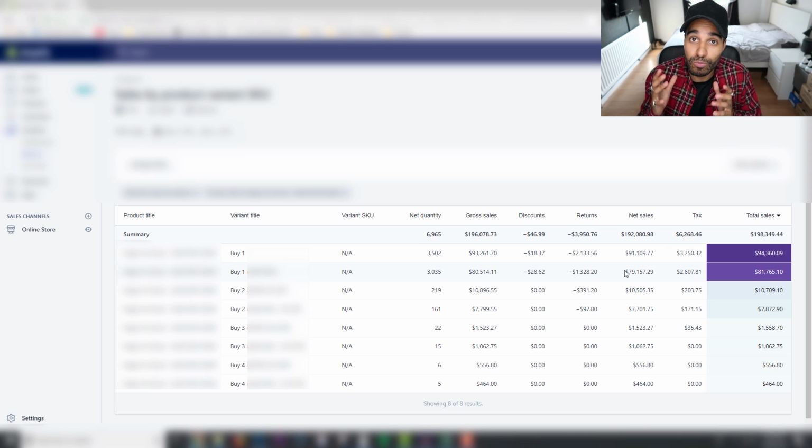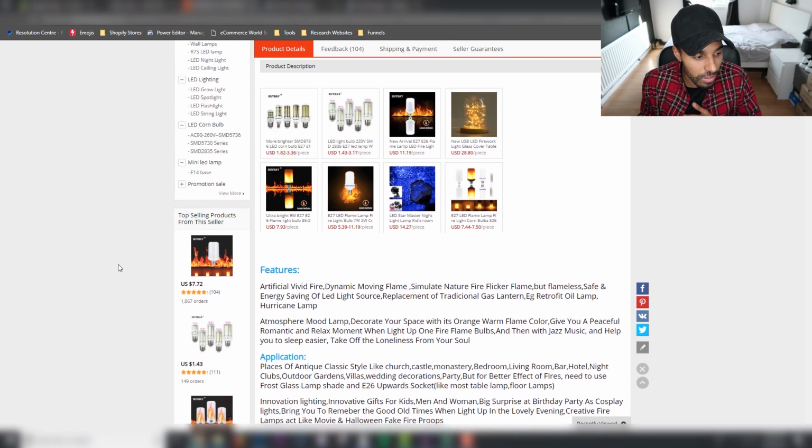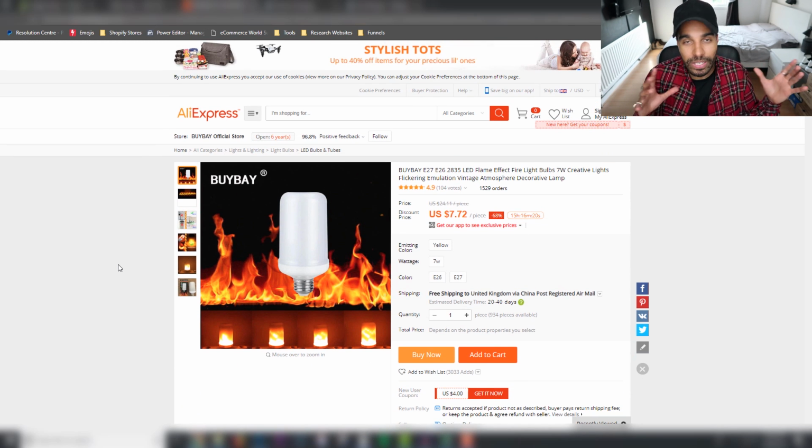and show you the product in question that generated these sorts of numbers. Right, so here is the product in question. Let me scroll up. It's a LED light bulb, and it's not just any LED light bulb. It's a flame. It replicates a flame effect, so it looks super cool. I think there's a GIF here as well, as you can see.